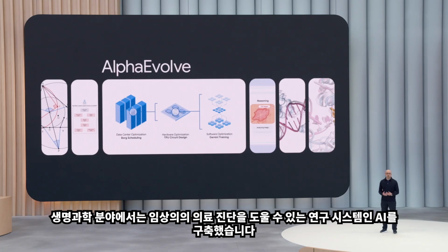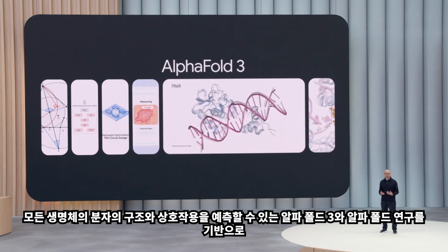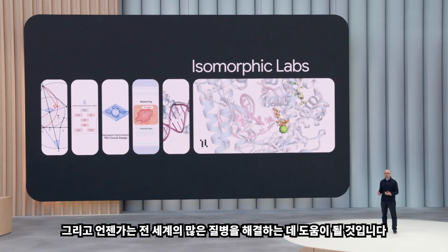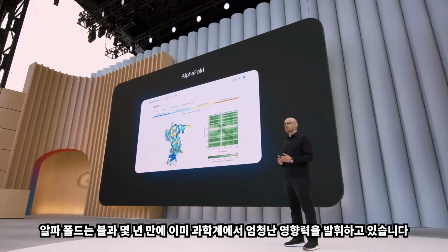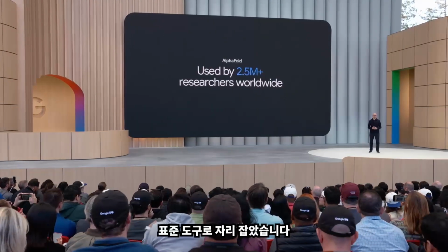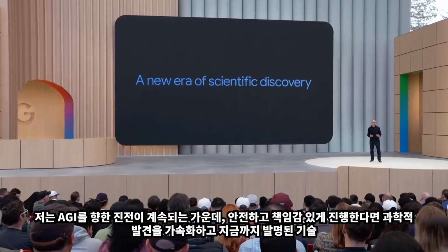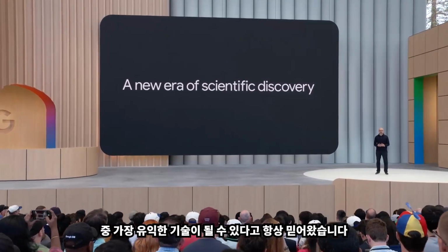In the life sciences, we've built Amy, a research system that could help clinicians with medical diagnoses, AlphaFold 3, which can predict the structure and interactions of all of life's molecules, and Isomorphic Labs, which builds on our AlphaFold work to revolutionize the drug discovery process with AI, and will one day help to solve many global diseases. In just a few short years, AlphaFold has already had a massive impact in the scientific community. It's become a standard tool for biology and medical research, with over 2.5 million researchers worldwide using it in their critical work. As we continue to make progress towards AGI, I've always believed, if done safely and responsibly, it has the potential to accelerate scientific discovery and be the most beneficial technology ever invented.